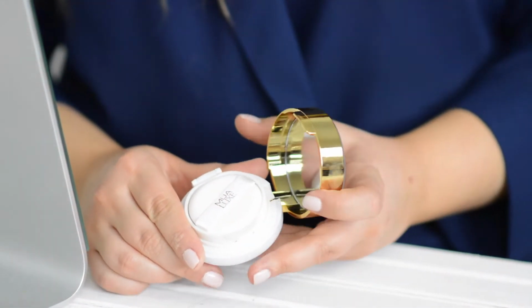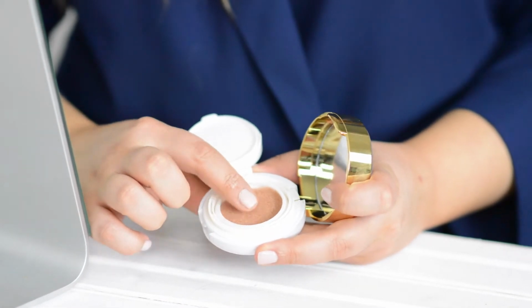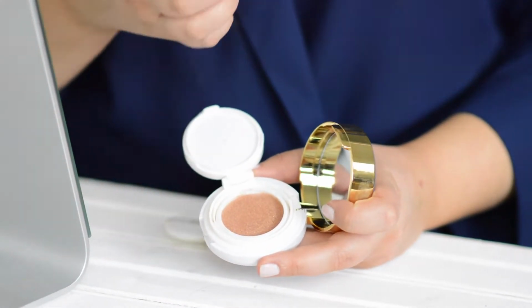So sticking with base, my next product's totally different ends of the spectrum when it comes to cost. This is the MUA, it's from their Luxe line, so it's the MUA Glow Beam Liquid Highlight Cushion. If you've read my blog every now and then, you'll probably know I really am on board with this whole cushion trend that we're seeing at the minute. So when I saw a cushion highlight, I thought, hang on a minute, had to try it out.